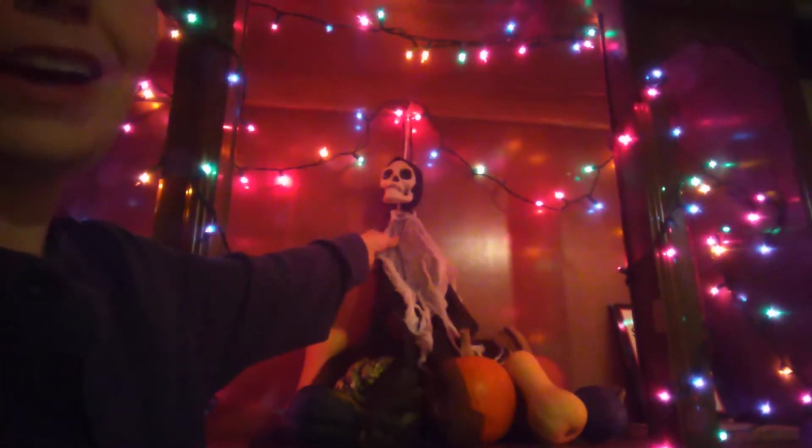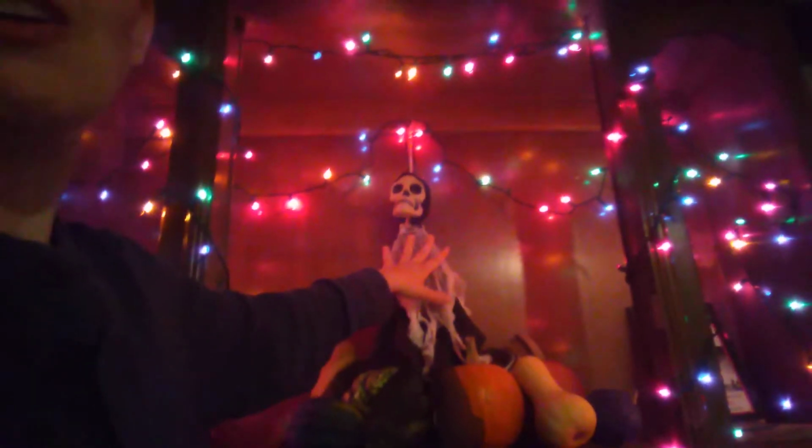This over here, I don't think I talked about what's here, but this is my Halloween decorations. My dad brought this over yesterday. I don't know where he got it. My mom probably got it at the dollar store or something. And so I put it up. Evan calls him Ghost Guy.